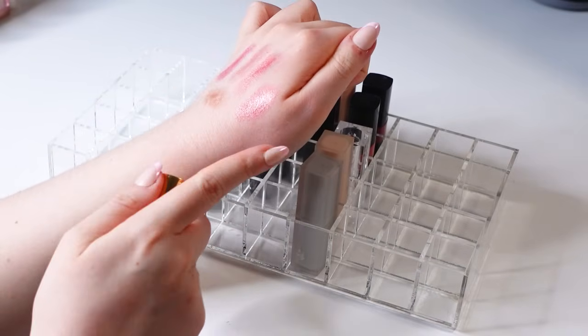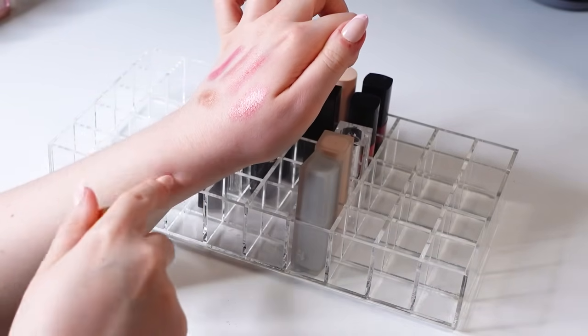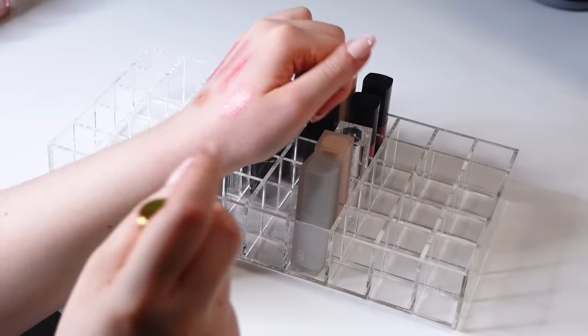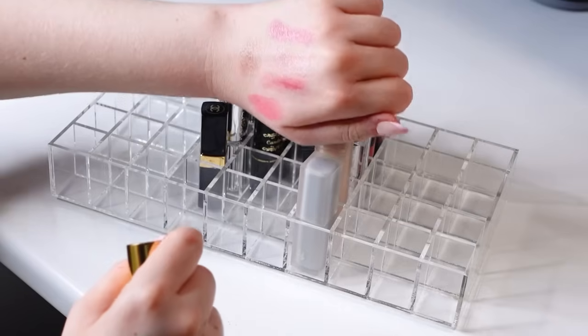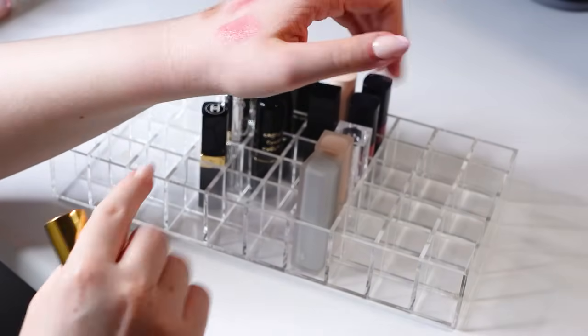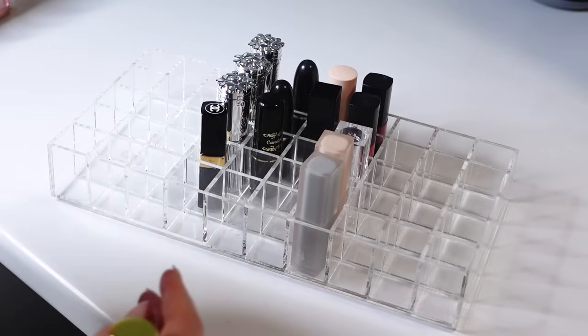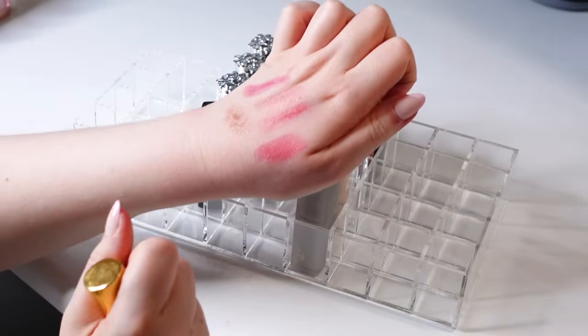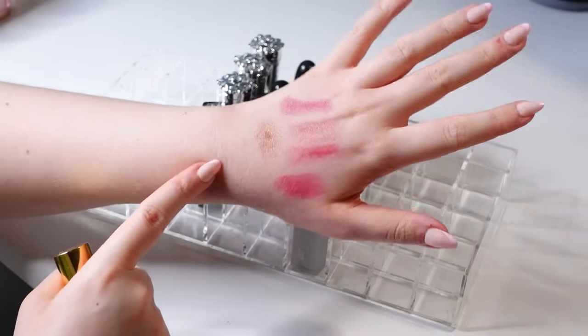This one, because it's a little bit more pigmented, I do have to sheer it out or pair it with a lip liner because sometimes it can look slightly neon-y on me, but it is really pretty. And again, I love layering this one. I do like the formula of this and the scent of this. It's like a jammy, floral apricot kind of vibe. It's yummy.